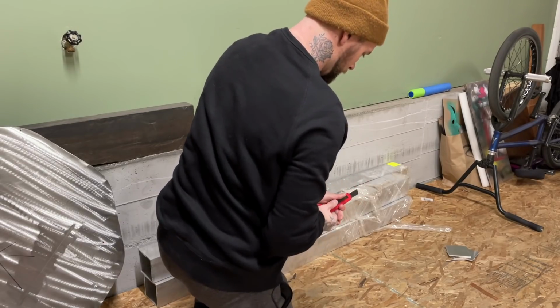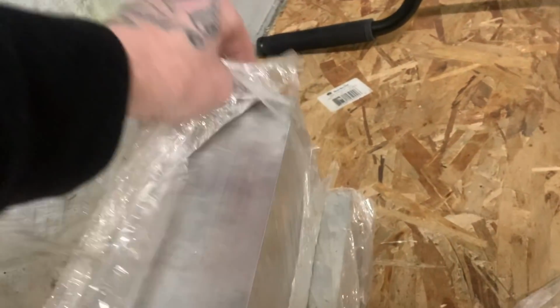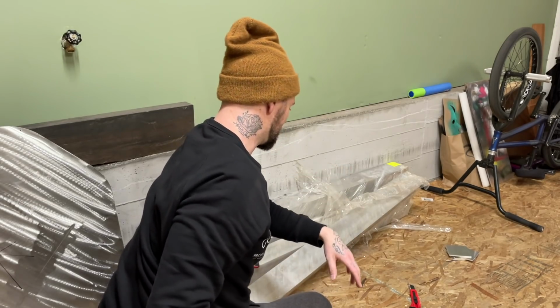Cut this open. Oh, wet, gross. Okay, this will be all right. I guess first order is to get it cleaned up. So let's get it up on the table. We'll hit it with some Scotch-Brite and try and clean it up.